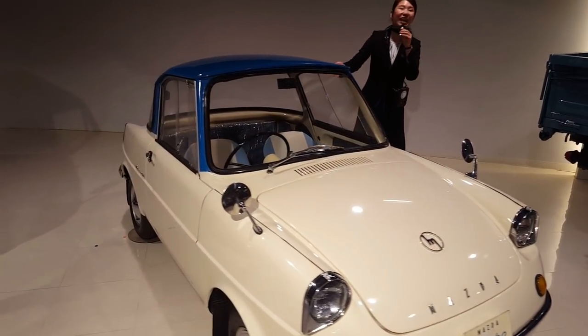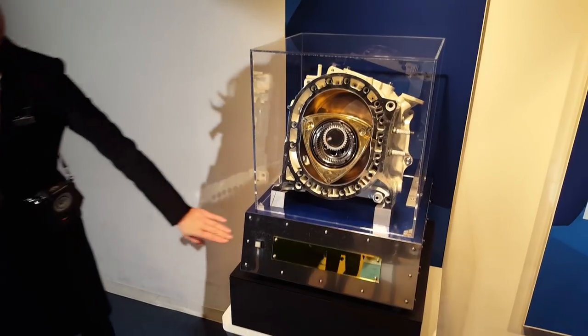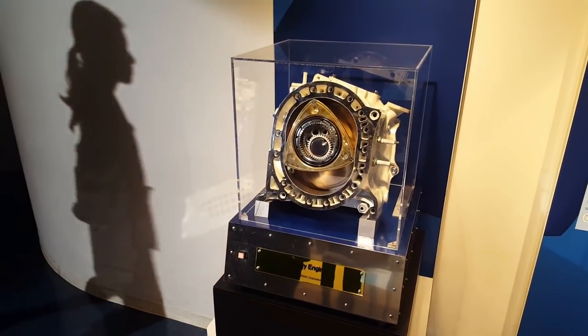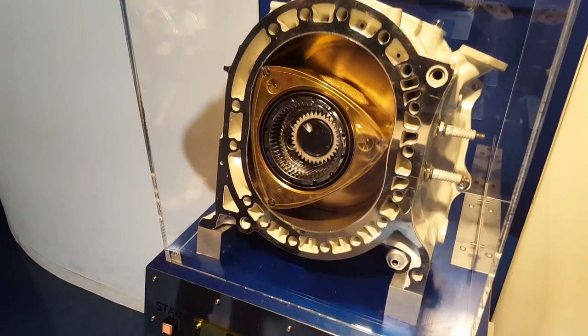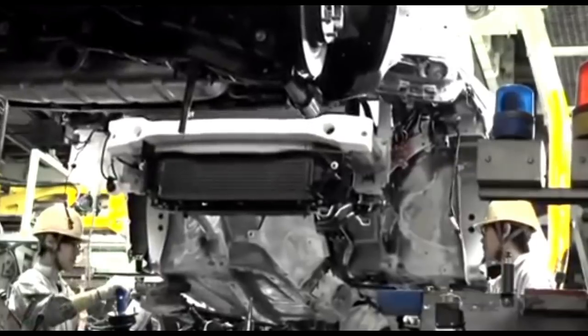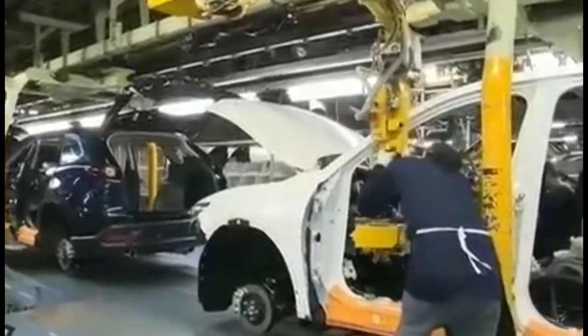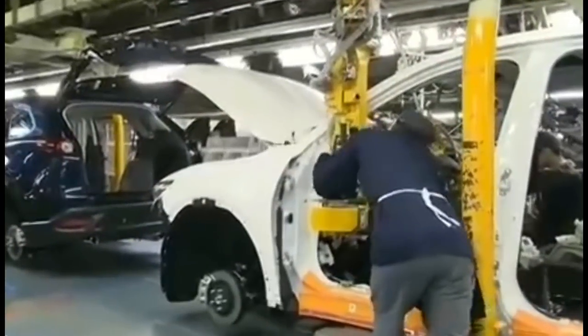huge collection of vehicles, including the first ever Mazda road car from 1960. In addition, learn more about the rotary engine and have a once-in-a-lifetime opportunity to visit the production line, a heavily automated workspace full of futuristic robots which help you understand just how Mazda became a force to be reckoned with in the automobile industry.